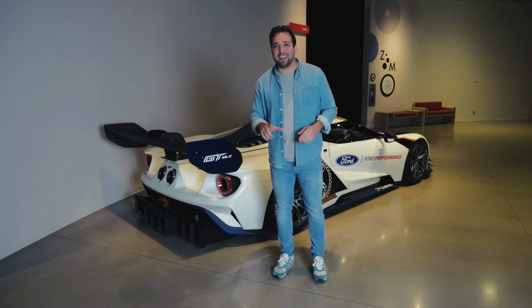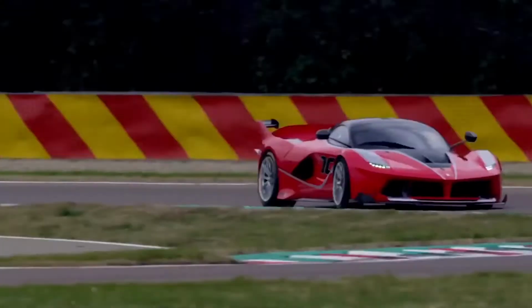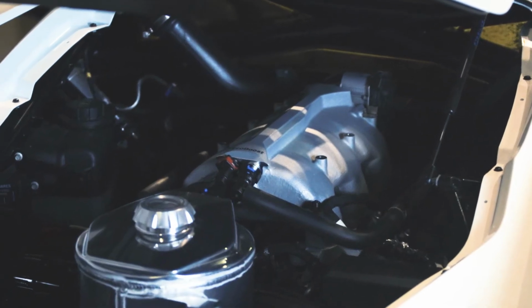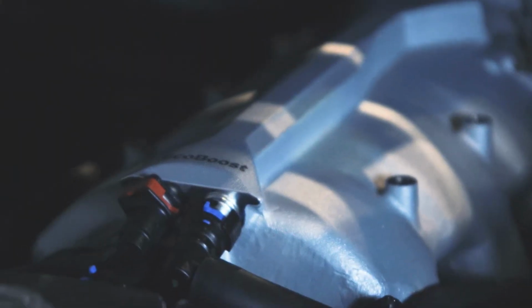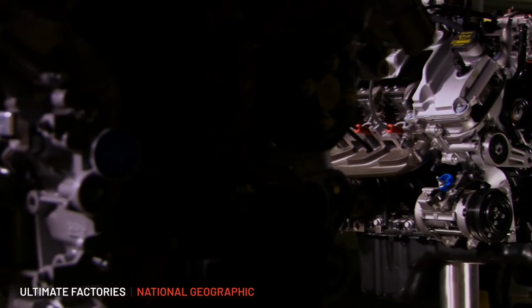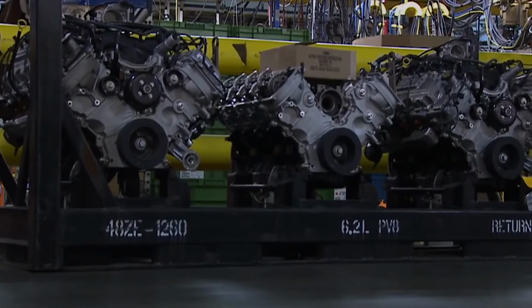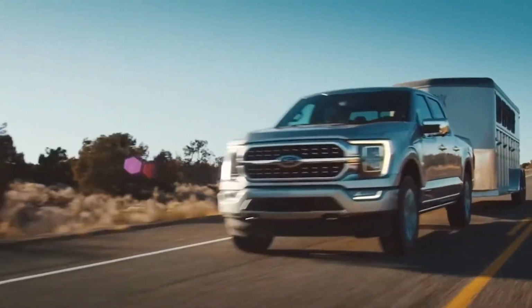Intuitively, you might think a car this sleek comes with a V8, a V10, or a V12 like a Lambo or Ferrari would, but this GT chugs along with a V6 3.5-liter twin-turbo EcoBoost. Let's be honest, it's a derivative of the Ford F-150 engine, but that's not a bad thing. This motor has a base that's been tried, tested, and true in the number one selling pickup in America.